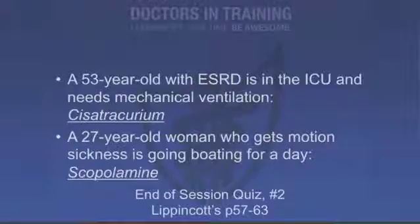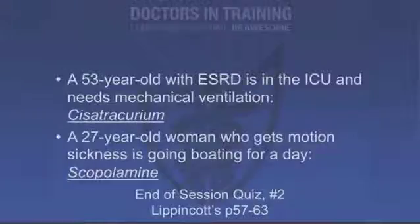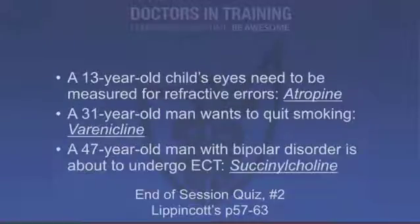Next, match the following clinical descriptions with the most appropriate therapeutic agent. First, a 53-year-old with end-stage renal disease is in the ICU and needs mechanical ventilation. So this would be atracurium. Remember, that one's okay to use in patients with renal failure. Next, a 27-year-old woman who gets motion sickness is going boating for a day. The answer here would be scopolamine. Next, a 13-year-old child's eyes need to be measured for refractive errors. You can use atropine for this.